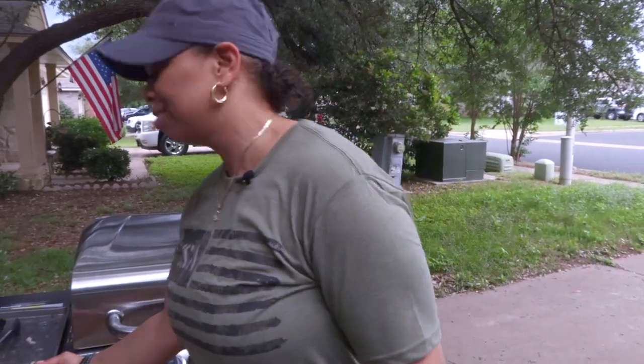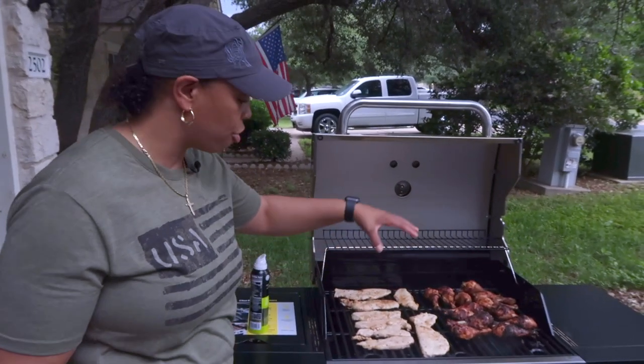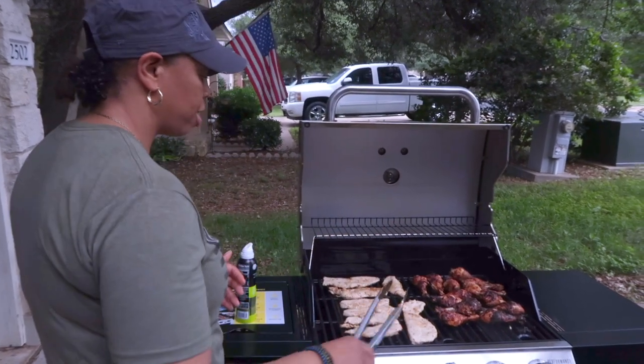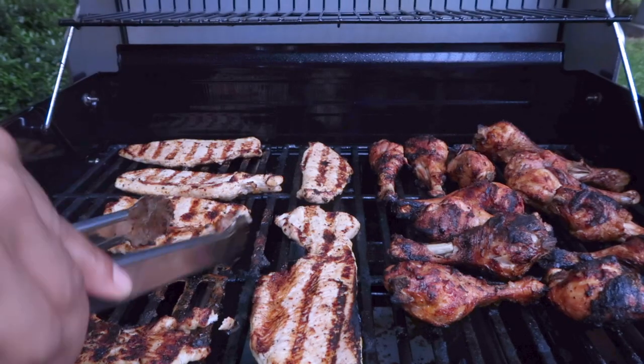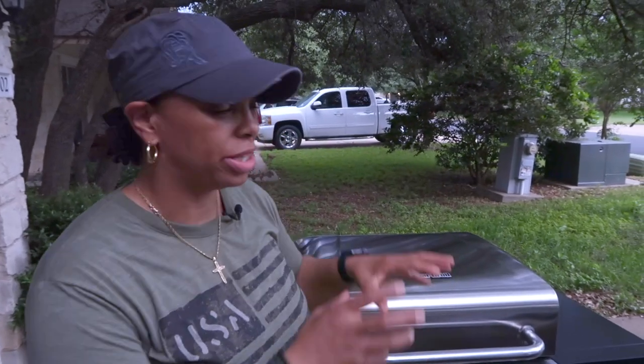All right, so it's been about 3 minutes. You see the turkey is already white, because that's a sign of how turkey cooks. So let's go ahead and flip that. Yeah, those were the grill marks I was looking for. All right, so I'll let this cook for another 3 minutes and we'll take that off.